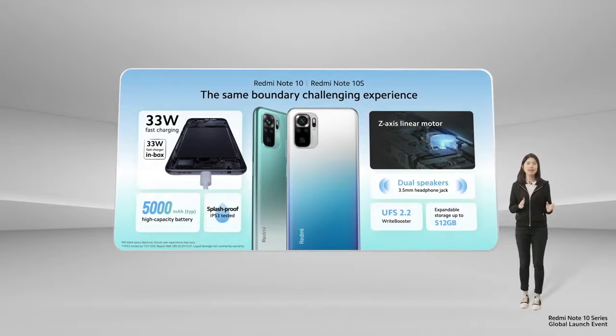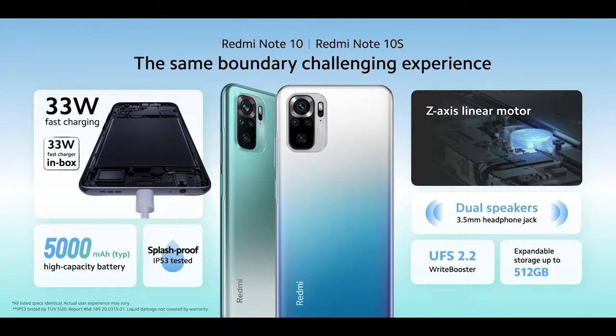Once again, Redmi Note 10 and Redmi Note 10S inherited many of the impressive segment-dominating specs of the Redmi Note 10 Pro. We've upgraded fast charging to a whopping 33 watts. And of course, 33-watt fast charger is also included in box. We've also improved the haptics. We've upgraded to a 360 degrees light sensor setup for more accurate brightness. We've also added a second speaker to give you stereo sound without giving up on the headphone jack. And included as well are large RAM and ROM with up to 512 gigabytes of storage. All of these powered by a 5,000 milliamp hour battery.